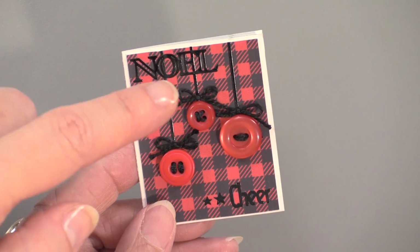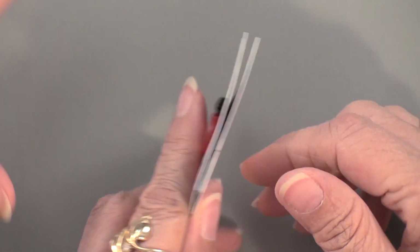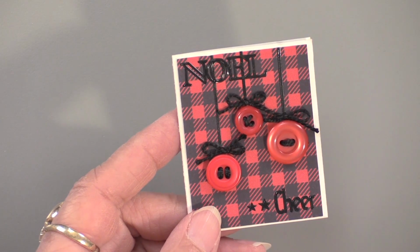Pretty cute. Yeah. Hey, I've noticed on the back of this, Teresa also placed a strip of extra sticky tape, so it's ready to just stick onto a gift. That's nice. You can make these up ahead of time and then have them ready. Scrapbookers, we're ready for you.